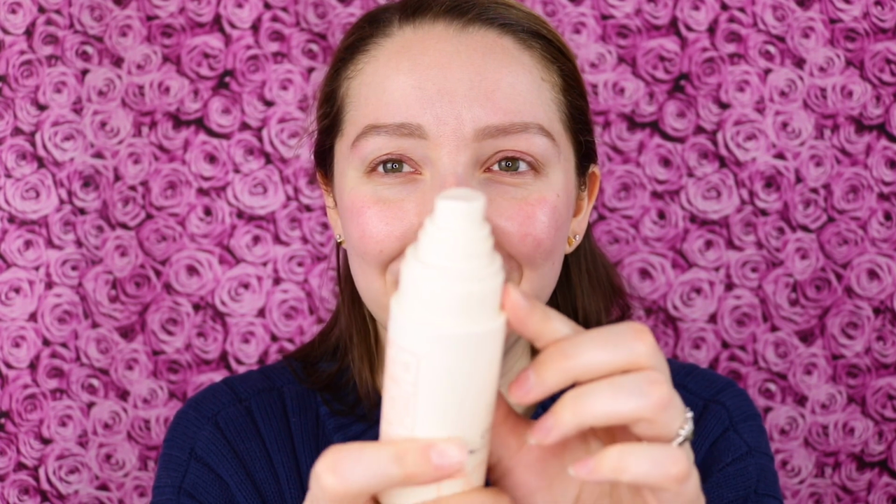It definitely looks very unique, the shape of it. Ooh, seems pretty good. Seems like a nice fine mist. I can't really tell the smell of it yet, so that's not a bad thing. I don't like when they're too overly fragranced. So I'm just gonna go ahead and lightly mist this all over my face.